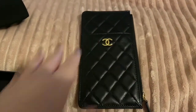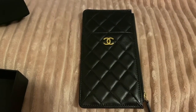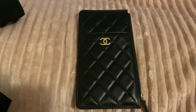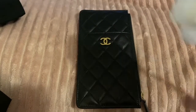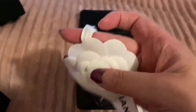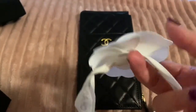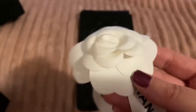I wanted to come on here and show this item before I completely forget. But yeah, they packaged it beautifully from the Chanel store. They're supposed to send you that camellia, but the typical stores like Bloomingdale's and such, they're not required, and the guy was gracious enough to send me this, so that's why I kept the ribbon, because I never had purchased from the store and I love the camellia, so I intend on keeping this.